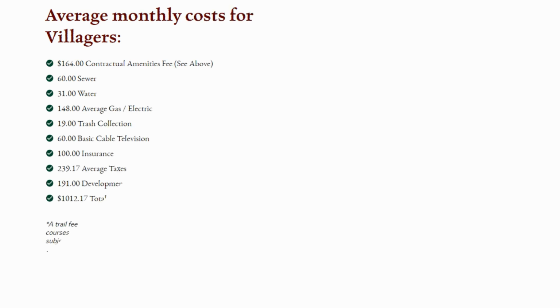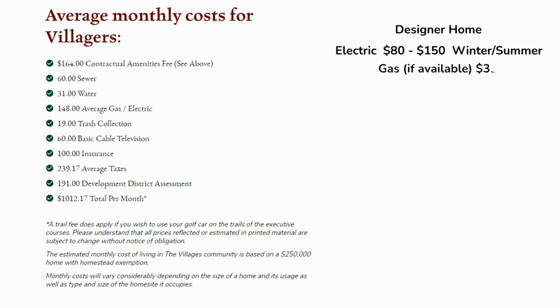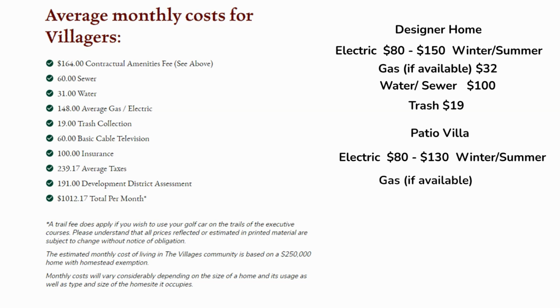I pulled this information from the Villages' website: gas, electric, water. I did a comparison between the designer and the patio home. There are subtle differences in the pricing, basically in the electric. Gas is pretty much the same for everything. Where you're going to find your biggest difference will be in your taxes, and the bond is not mentioned on this slide. Every home has taxes and the CDD fee, but your bond fee will be different. Obviously, depending on the construction of your home, the insurance will be more or less. We'll talk about cable and lawn care in the next slide.